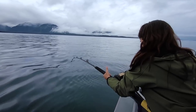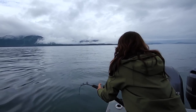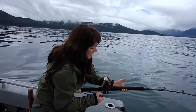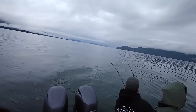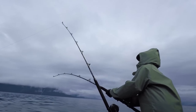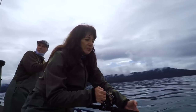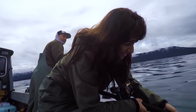Bettina is always the lucky one. Whoa! Here we go. Woo! He's fighting it. Mine's getting bit. Mine's on. Girls. Girl power. Lady bite. Look over here, Elliot. Oh, geez.